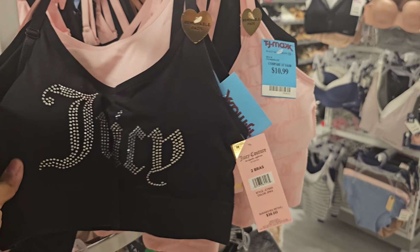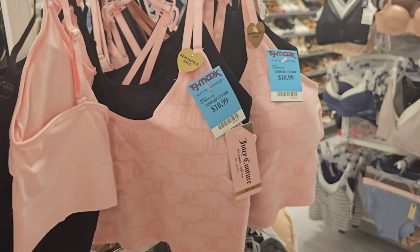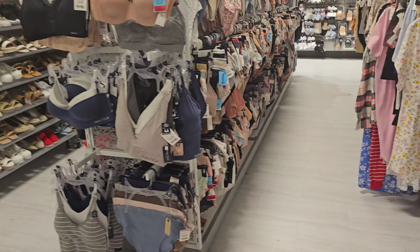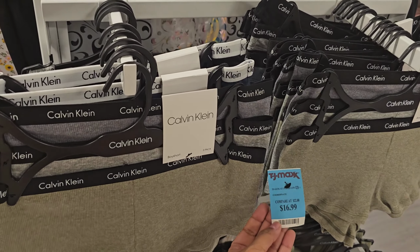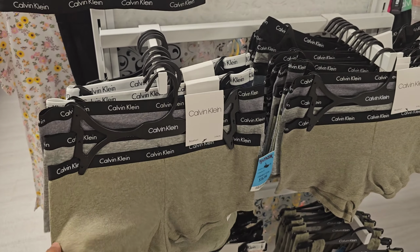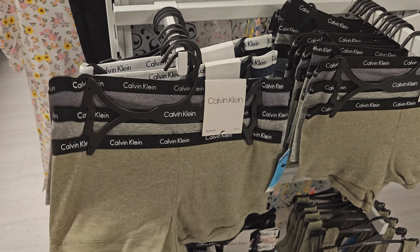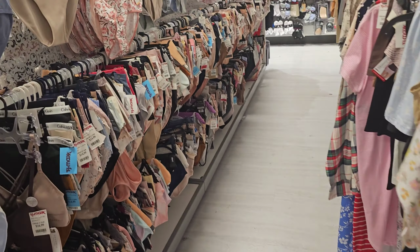Oh, look at this one. It does come with padding too. So if you don't like it, you could remove the padding. Calvin Klein boy shorts are $17. Boy shorts are okay, but sometimes you might have to go down a size because they look like they fit, but then they get all loose, so you kind of want them tight so they're not loose.